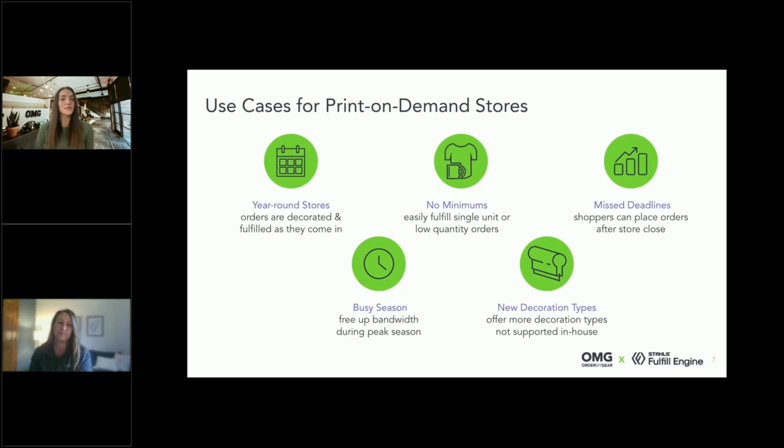Second use case is no minimum. So one of the more common challenges that we hear today with online stores is how to make sure a customer is going to meet the minimums for each product and what should I do as a business if they don't hit those minimums. Because as we know, fulfilling single unit or even low quantity orders can be such a hassle and also pretty costly.